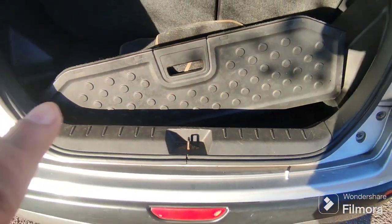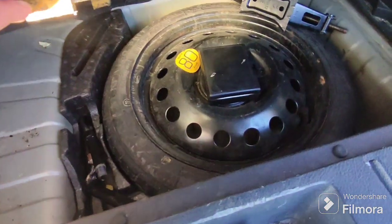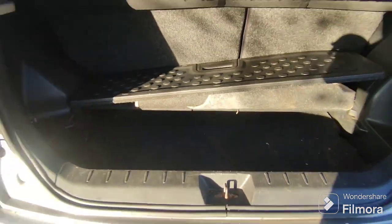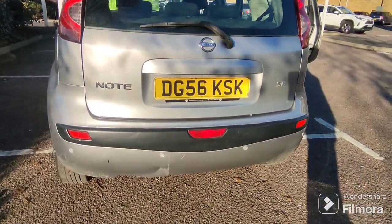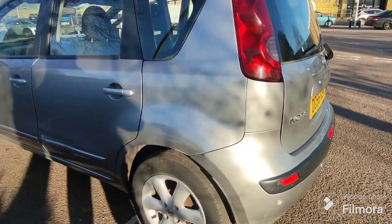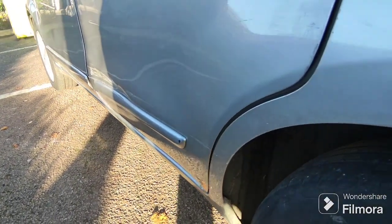Right, let me just move this out the way. Let's see if there's a spare wheel. There you go. Spare wheel, locking wheel nut, brace and everything, all there. Happy days. So the rear condition's not too bad. Bit of a mark there. But it's a 160,000 mile car. So it's had a lived in experience, as it were.